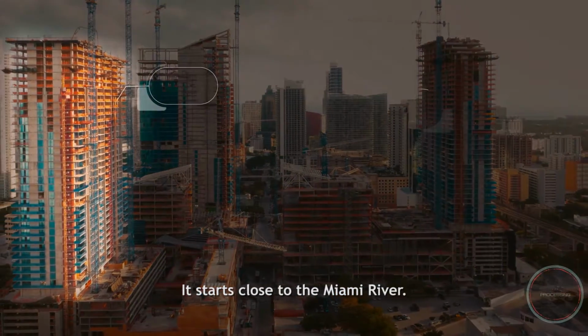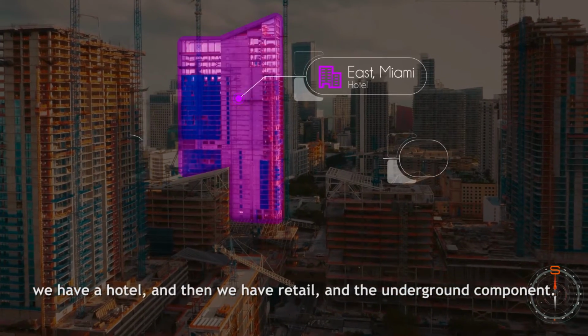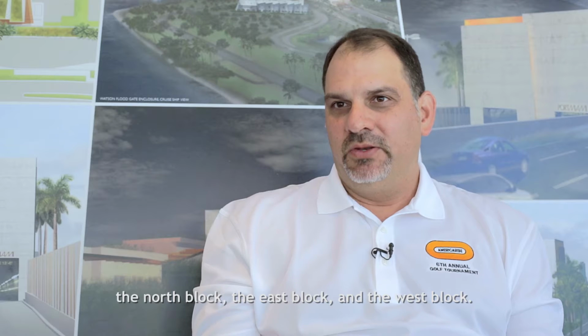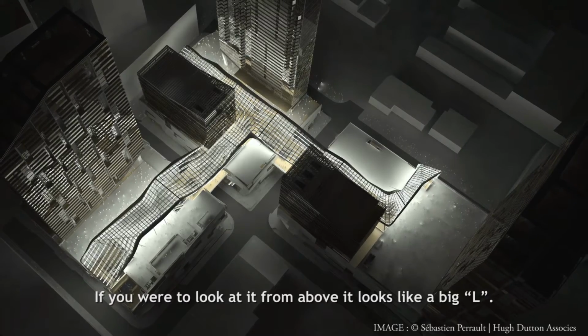It starts close to the Miami River. So here we have residential towers, we have office towers, we have hotel, and then we have retail, and we have the underground component. We're broken up into 3 blocks. The north block, the east block, and the west block. If you were to look at it from above, it looks like a big L.